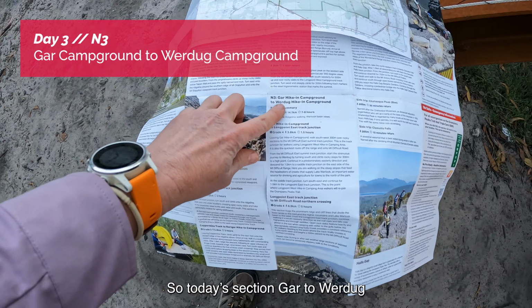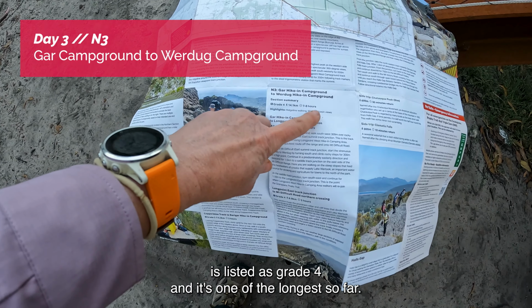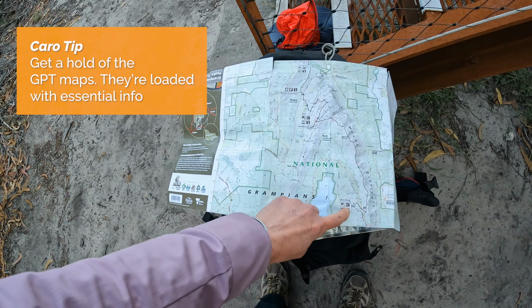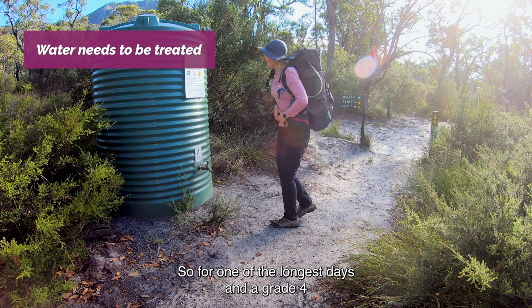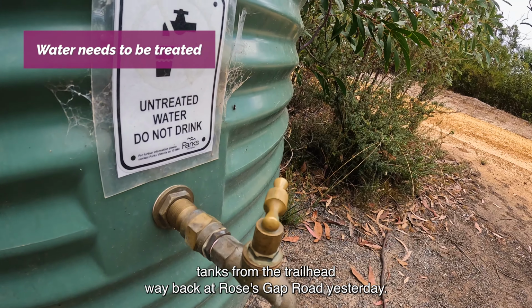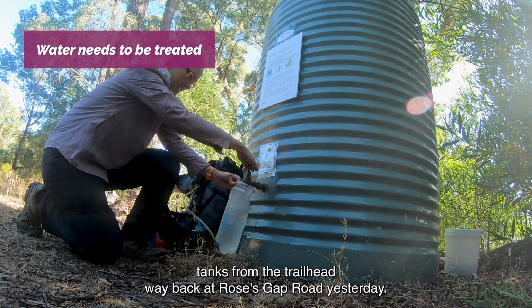So today's section, Gar to Werdug, is listed as grade 4 and it's one of the longest so far. And I can see that there's no water points between here and there. So for one of the longest days and a grade 4, I needed to plan ahead my water capacity using the serviced water tanks from the trailhead way back at Rose's Gap Road yesterday. And look, this is one of the most important things to plan for in the GPT, because Parks Vic can't guarantee that there'll be any water in the tanks at the remote hike-in campgrounds. So check out the list of serviced water tanks on the Parks Vic website.